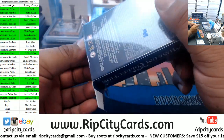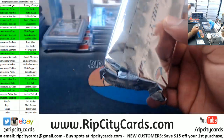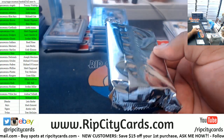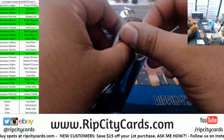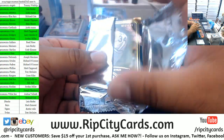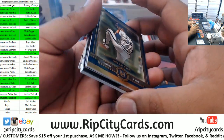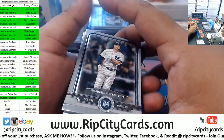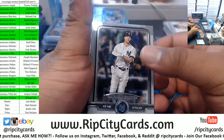Checking in from the other side of the world. Appreciate you. Ooh, this one's heavy. This one is heavy. Might just be the frame. And it is! Looks to be not a wood frame, unfortunately.